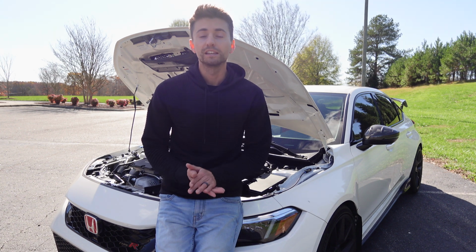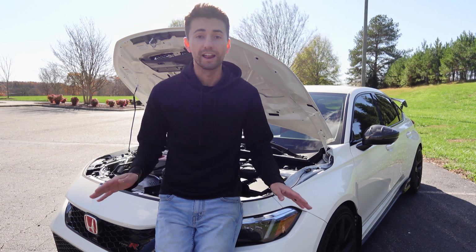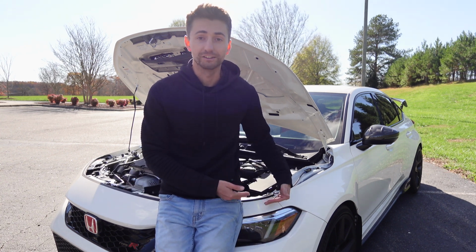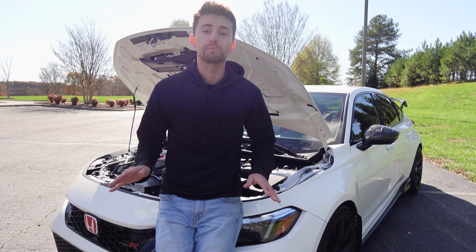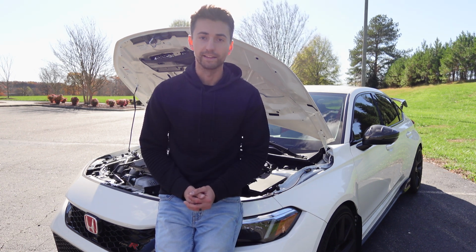On a brand new one, if they're going for over sticker, if your dealer is trying to do 60 grand, do not at all buy it. These are not worth 60 grand, they're not worth 50 grand. MSRP is where you should be at. And if you're getting a used one, a couple grand less than that, and that's about it.